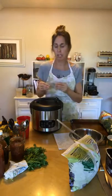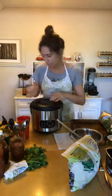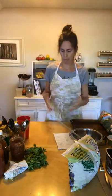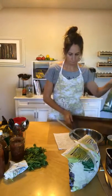If you wanna add a little bit of vegan butter, if you wanna add some salt, pepper, seasoning, go for it. It's just gonna add a little bit more depth of flavor when it comes to the actual meal. Okay, so my oven is preset to 425 degrees right now.